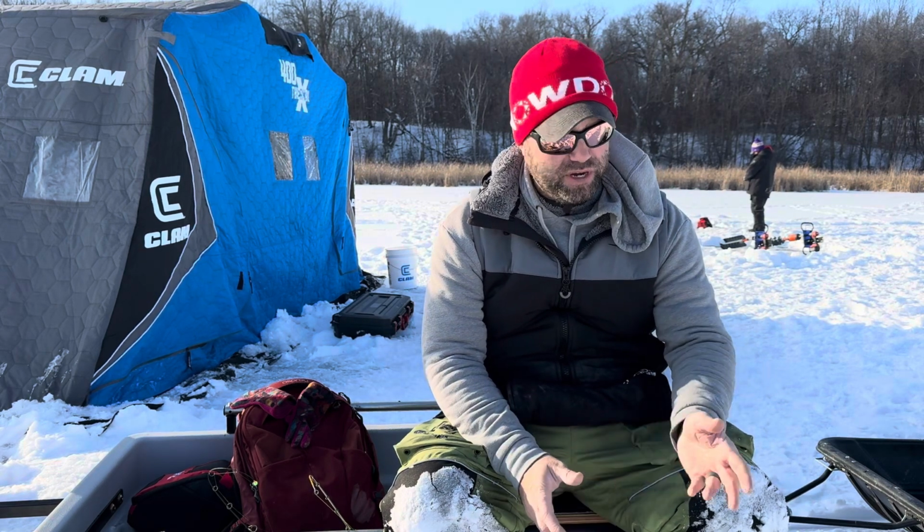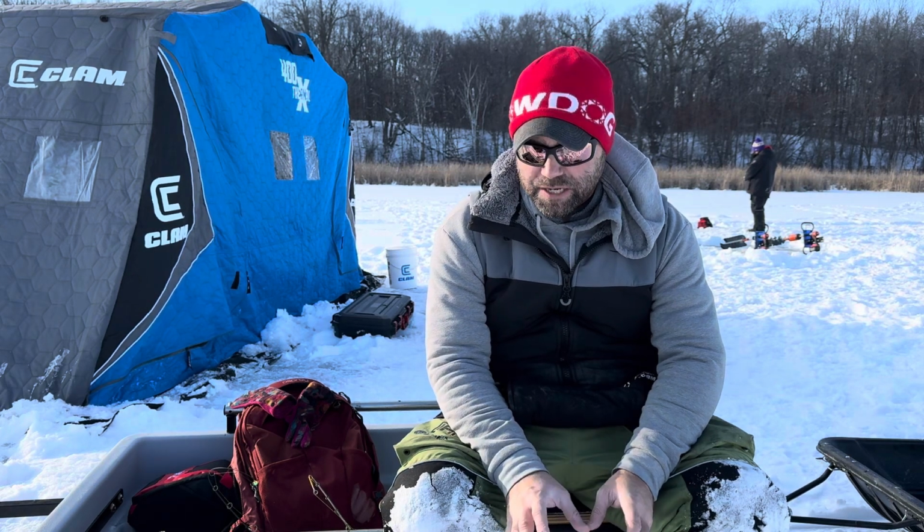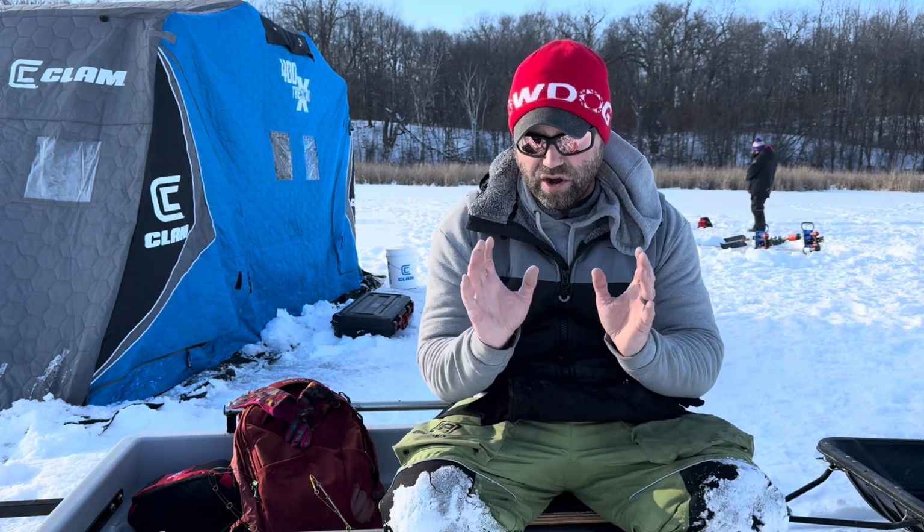The weather's nice. We've had pretty nice weather. We got some snow, finally. A couple inches on here, which makes things neat, nice, cleans things up, blocks the light from the fish. I think that's helped us a little bit. When we were out here the last couple weeks, the fish were really skittish. They were running around all over the place, and that's because there was so much light and they could see everything we're doing. So this time of year, this is where it's at.